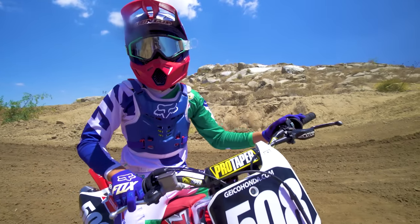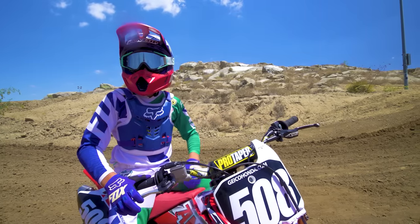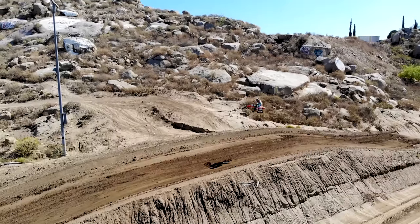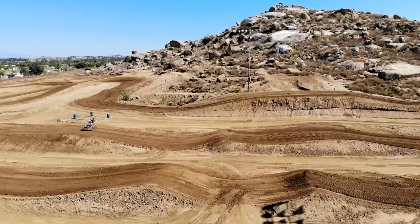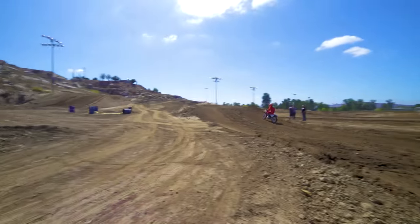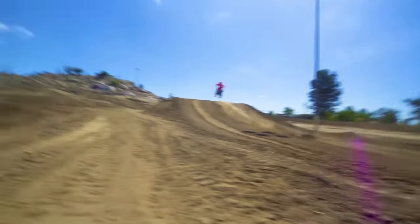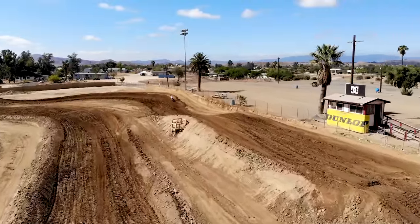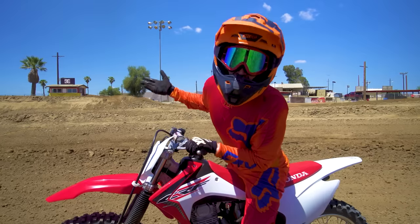Dirt biking is a fun sport because you can do it with your parents, your siblings, your cousins, anybody. And you can choose to ride in the desert where it's open and free, or you could come to a track like this and race against other people and see who will come out on top. My favorite part about riding motorcycles is not falling.